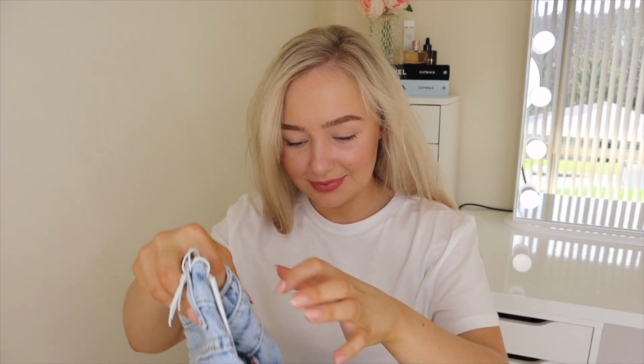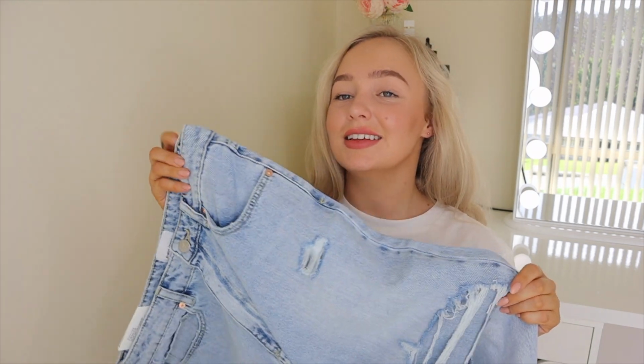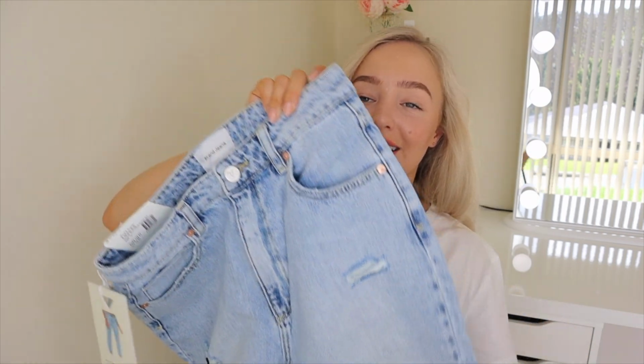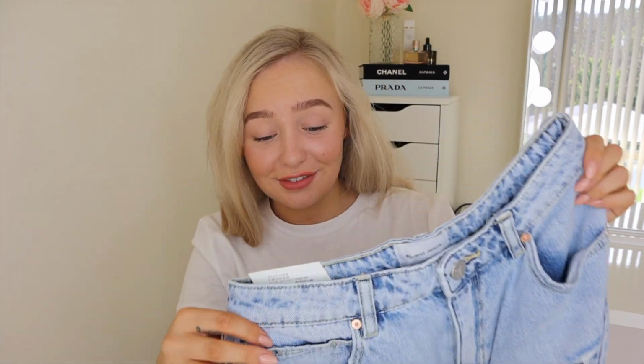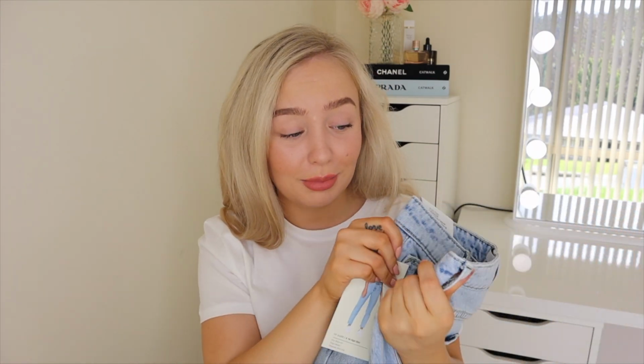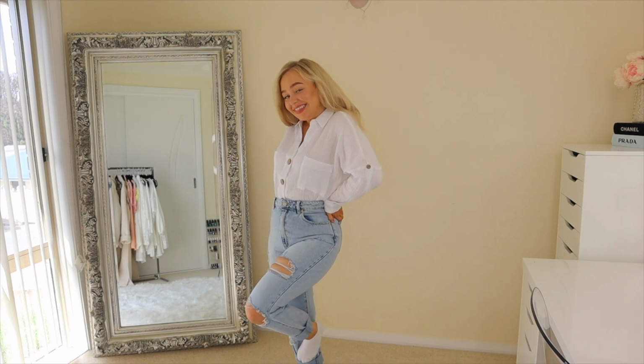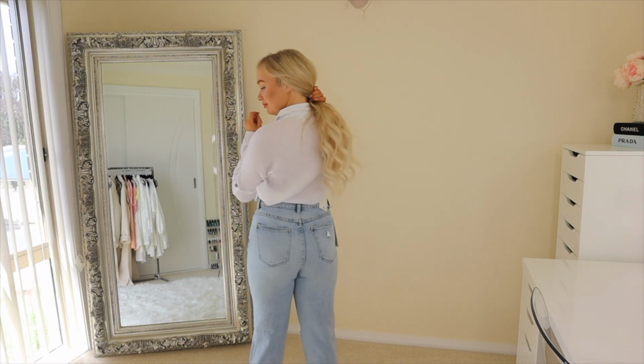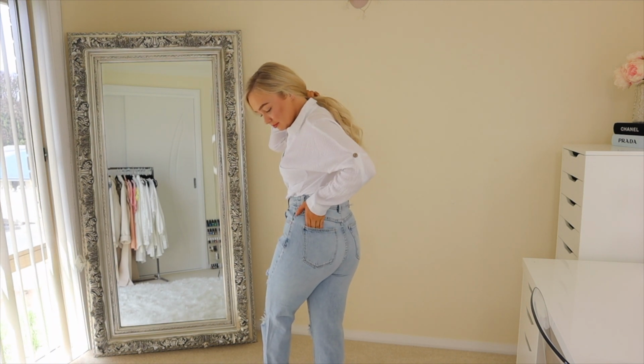Then next up, I kind of feel like I saved my most favorite thing for last. It is this gorgeous pair of ripped mum jeans, and I can honestly not even tell you guys how incredibly soft these are. I'm actually obsessed. I cannot wait to try these on. They are literally just to die for. I got these ones in a size 10.